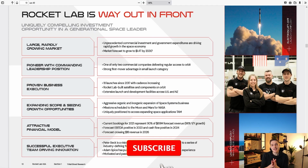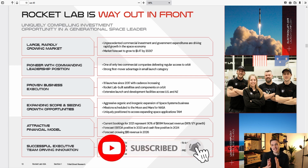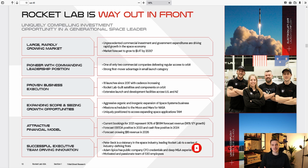So Rocket Lab is a rocket launch company, and it's actually just one of the two commercial companies that are delivering rockets to orbit, the other one being SpaceX, of course. So it is quite an interesting company for sure. It already had 18 launches since 2017. With regards to the merger date, we don't have any date just yet, but they expect to close the merger somewhere in Q2 of this year.